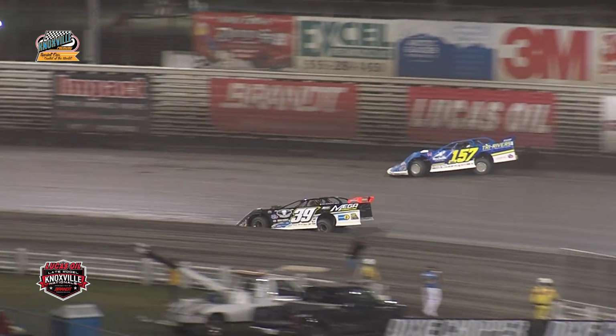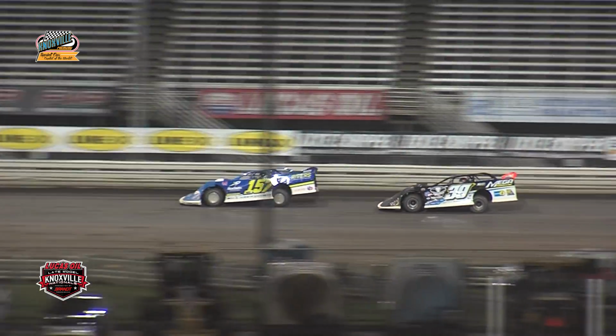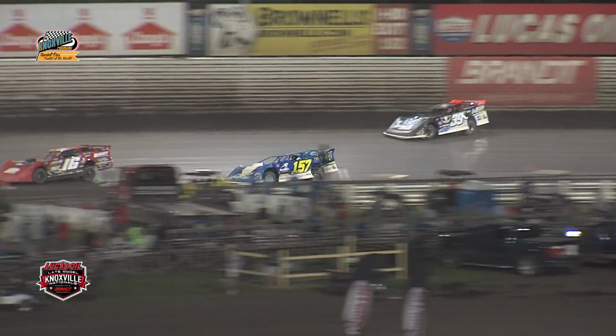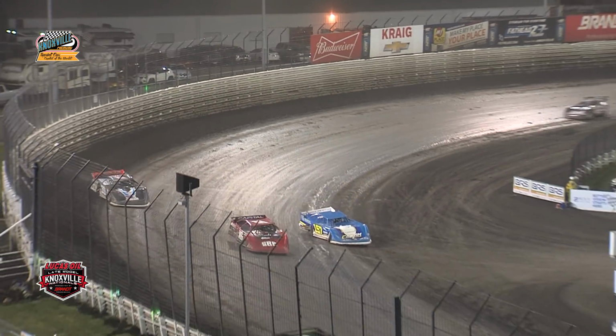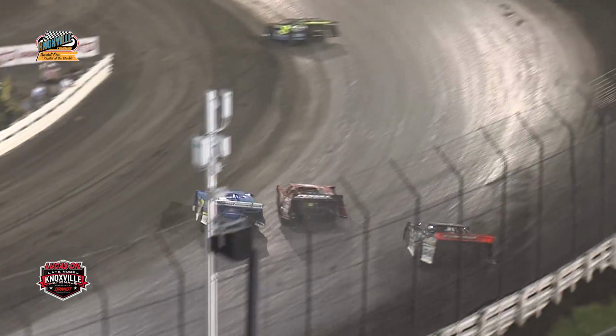McCreadie down low. Here comes Mike Marlar back to the outside. Racing for the lead again down the back straightaway. Now Mike Marlar takes the lead back. McCreadie, he'll try the high side. He'll lead on the cushion in 3 and 4. He'll close in as your leader, held up by a lap car off of turn 4. They'll soon be 3 wide into 1. Here they go again, side by side for the lead.